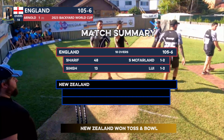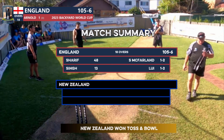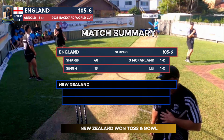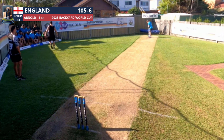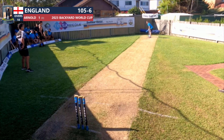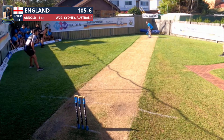A couple of pretty shots and out has been the story of the day for most of the England players. And it's left them in a bit of a hole here. You may even argue with 2 overs to go at this stage, New Zealand are probably favourites here, probably on top of this game just about. England with a form side coming into it. I wonder if New Zealand feel that they're on top of this game perhaps.